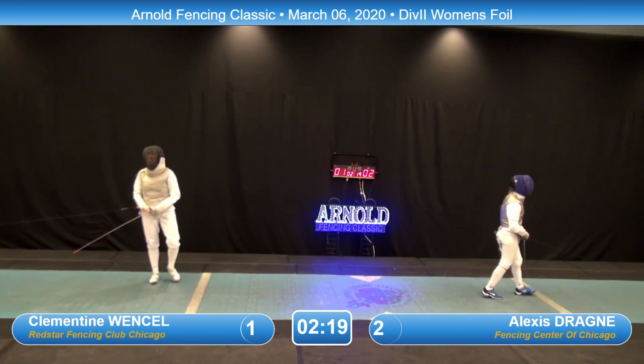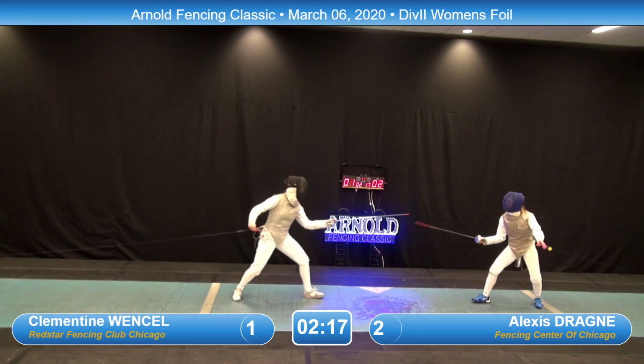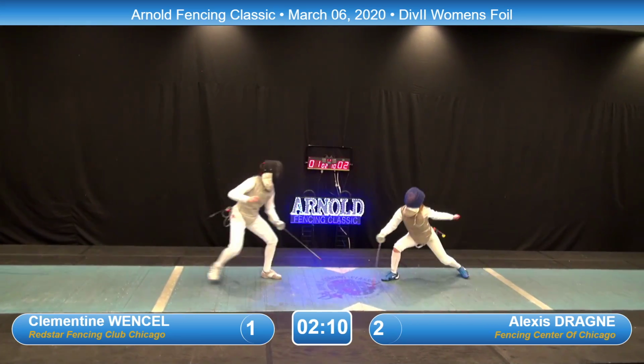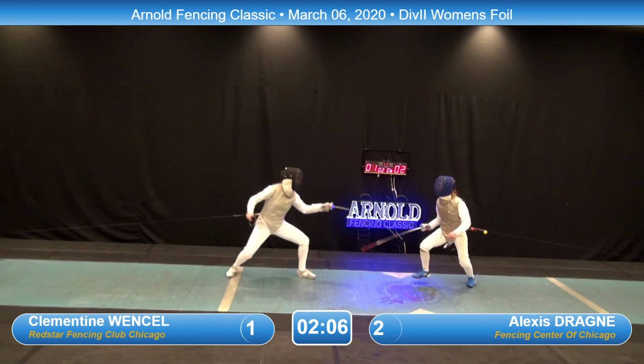We see lots of counterattacks in foil these days. That is a result of the timing, the blockout timing of the weapons. It's possible to hit somebody and turn on the light and the other person can't get their light on because they don't have enough time.